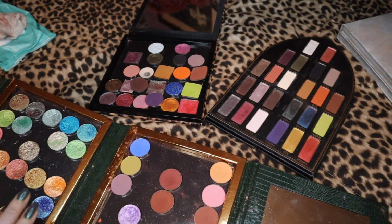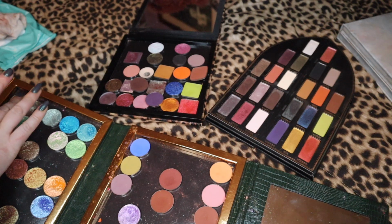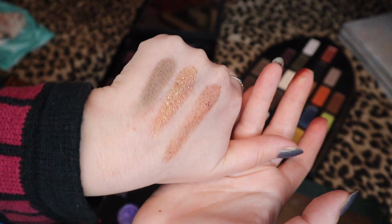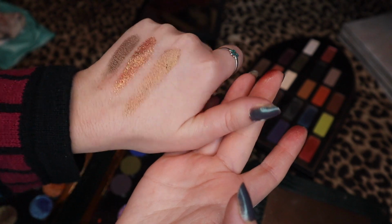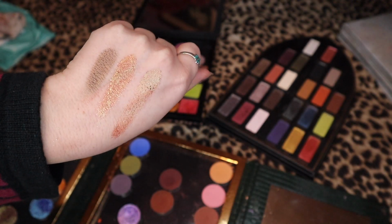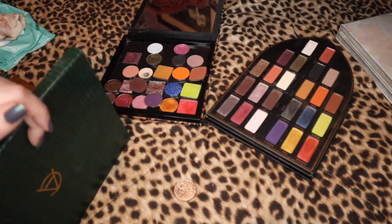I'm gonna try out Sweetie Sunbeam from Divina, although I'm sure it's gonna be the same thing. Yeah, much too warm. And Thalassic? You know, Thalassic's an odd shadow because it does have a warmth to the base, but it has like greeniness in the sparkles. And I do quite like using it, and I do think it fits the vibe.